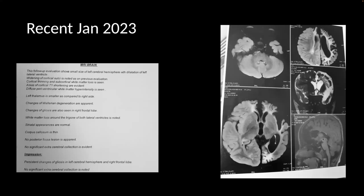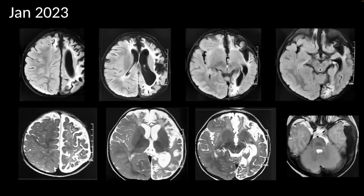Sure. Then I think we had one more scan in Jan 2023. Anything from July to Jan?